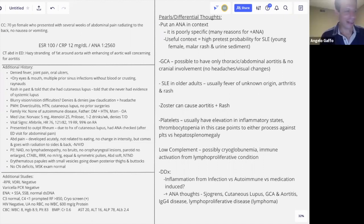Cryoglobulins basically, there are three types of cryoglobulins. Cryoglobulins of type 1 are basically composed of an IgM, usually monoclonal. Type 2 cryoglobulins usually are an IgG against an IgM. There are two types, IgG and IgM, and they are mixed. So one component is polyclonal, the other component is monoclonal.